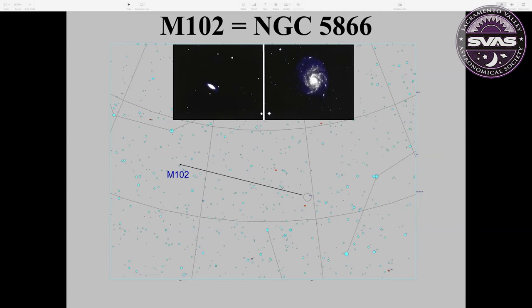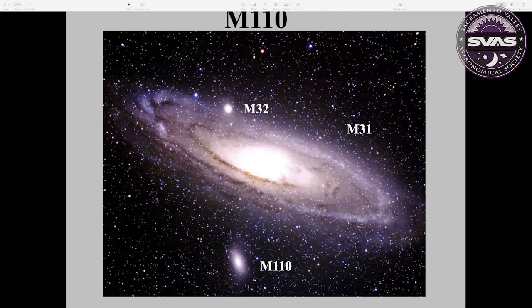Astronomy Magazine accepts M102 as being NGC 5866, but they say there is no M110. So Astronomy Magazine also says there are 109 Messier objects. Each magazine has the same number of objects, but they exclude a different object.